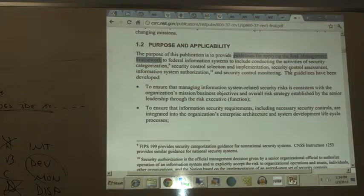What is NIST saying to us? Just recommendations. Yeah, we recommend that you follow this, but does that mean you have to? No, probably a good idea, don't get me wrong, but you can interpret it as you need. You can apply it as necessary, because not every system is evaluated the same. All right, to ensure that managing information system related security risks is consistent with the mission or business objectives. And also, I believe that you will start seeing this language a little bit differently.